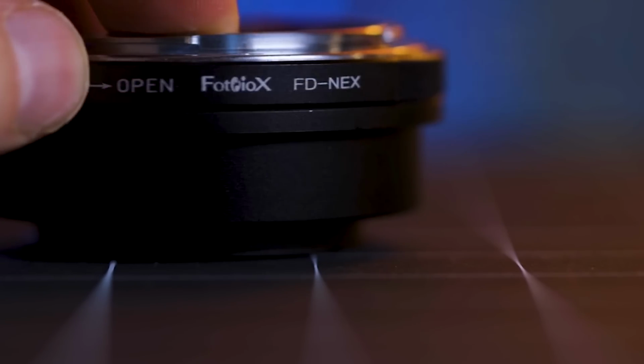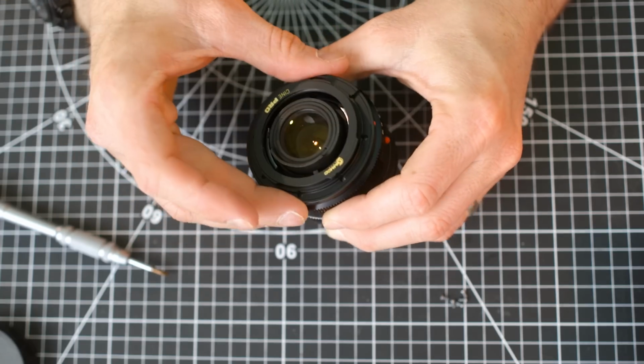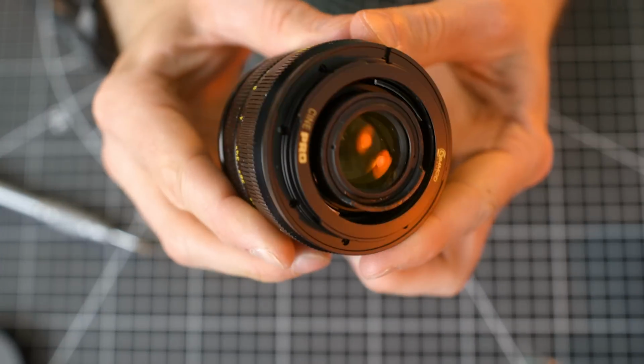Now, with some lenses, you can get a dedicated EF mount. I've actually switched over my Contax Carl Zeiss lenses to EF mounts, as well as my Leica Rs, but not all lenses obviously offer this ability, and for those that don't, there's always your adapters.